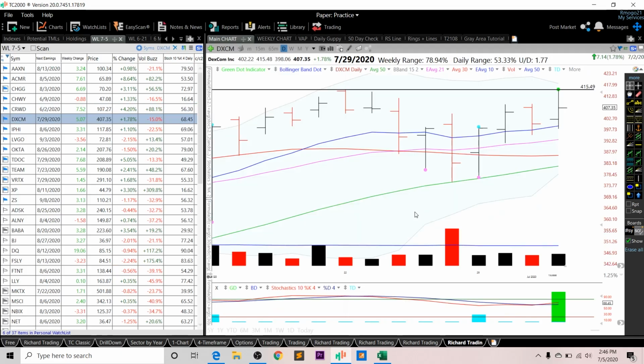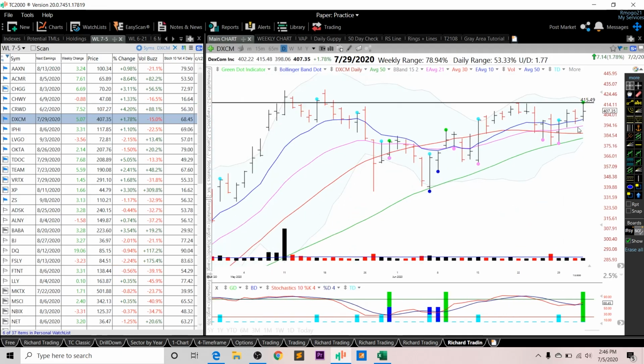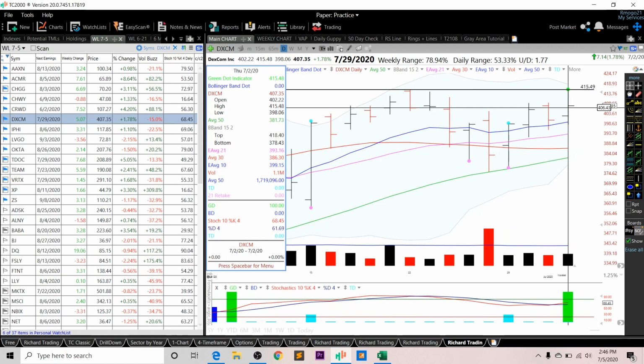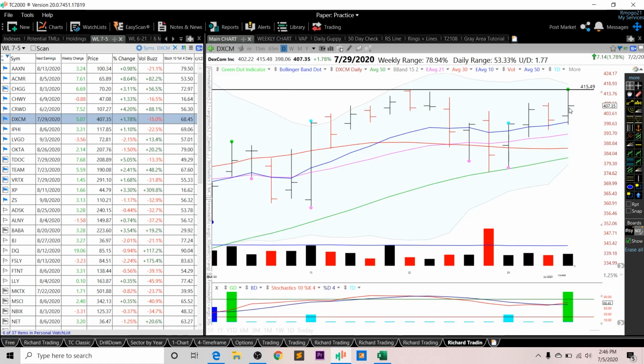And looking at the entry setup that I would use, it would be a break above this 415.49 level on above average volume, and you actually do have a green dot setup activated this past Thursday, so you could use that if you would like to.